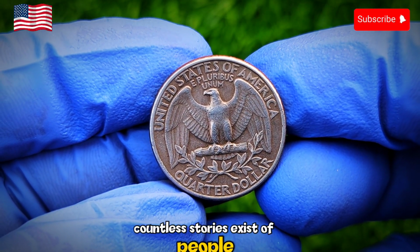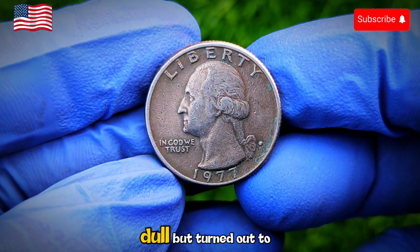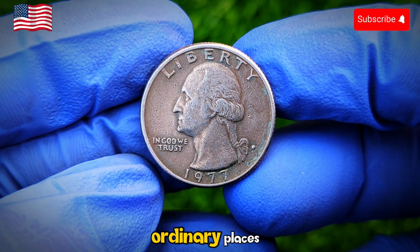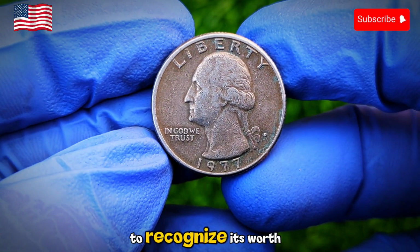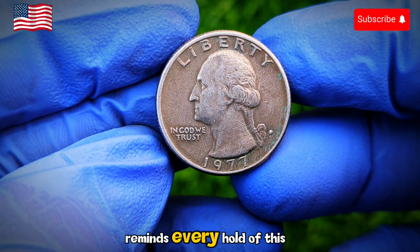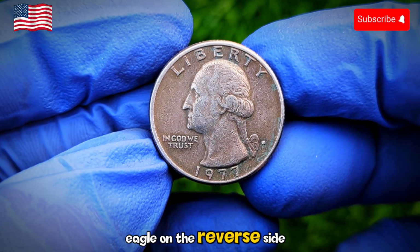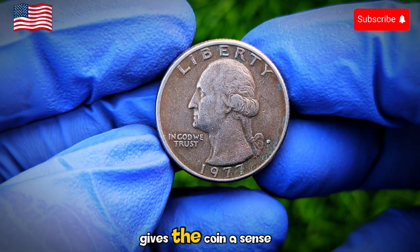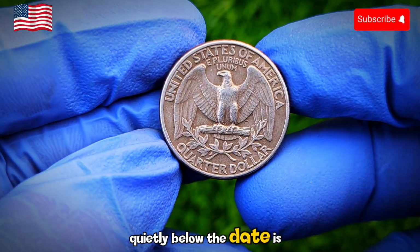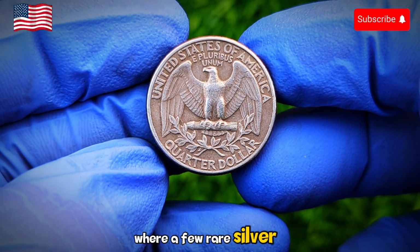Countless stories exist of people who discovered such treasures in circulation or family collections, coins that looked dirty or dull but turned out to be worth millions. It's a reminder that fortune often hides in the most ordinary places, waiting for the right eyes to recognize its worth. The face of George Washington, noble and determined, reminds every holder of this coin that greatness endures. His image, paired with the eagle on the reverse side spreading its wings in freedom, gives the coin a sense of honor and purpose. The D mint mark, resting quietly below the date, is the secret key, proof that this coin came from Denver, where a few rare silver errors were born.